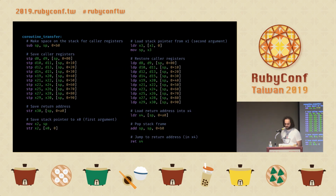Here is the ARM64 implementation. They really seem to embrace RISC. So even though it's not that different, the code is much more bulky.